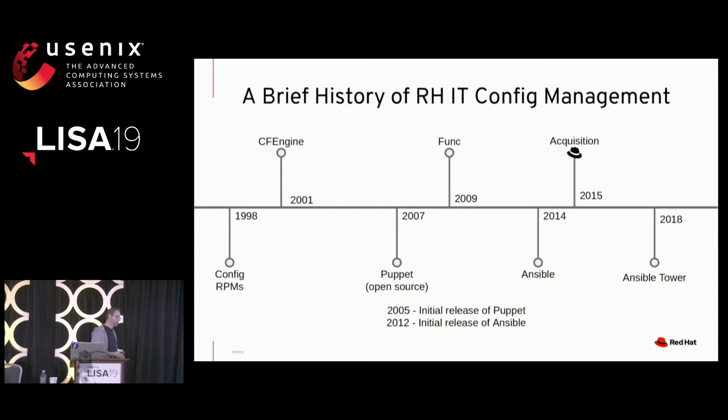And at that point, we used a lot of just basic RPMs that laid down config files for our systems. And that was kind of horrible. It didn't handle environments very well, so being able to have the stage database server talk to the stage application server and so on. Around 2001, CF Engine, it was kind of the glory days, and it was fairly new to the scene. So Red Hat adopted CF Engine for configuration management, and this was our first major foray into configuration management.